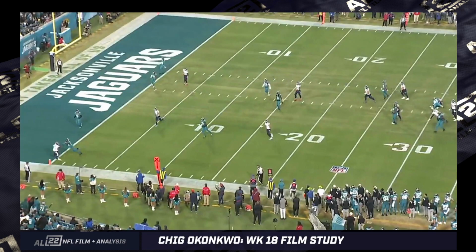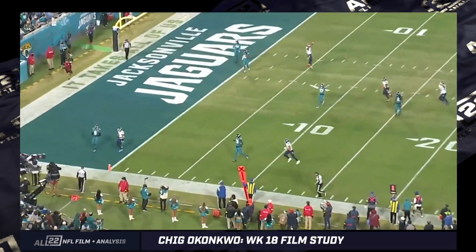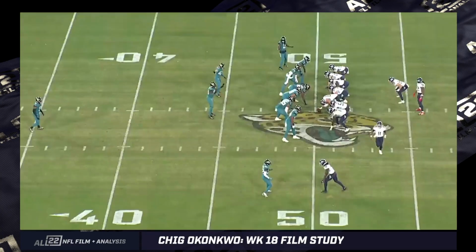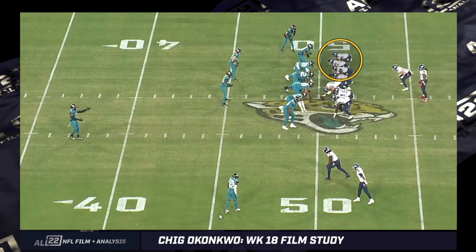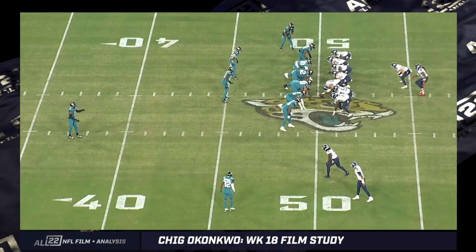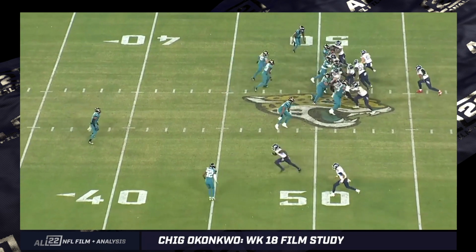Great catch, corner of the end zone by the pylon. Great throw by Josh Dobbs. I thought he played well for 70, 75% of the game, maybe even 80%. Okonkwo up at the tight end side, up the top side. This is Dobbs motioned out. This is the Superman pass or whatever you want to call it, where Derrick Henry's going to fake it.